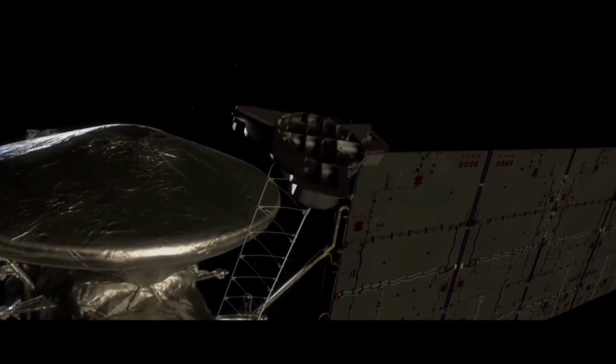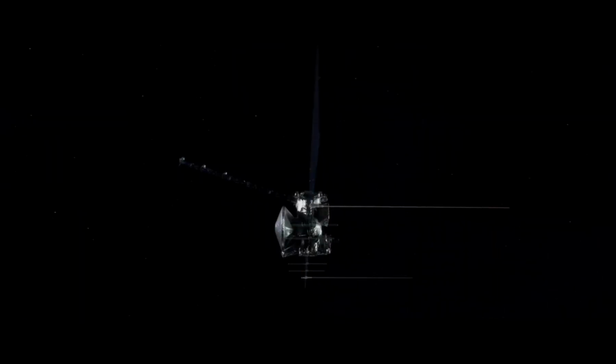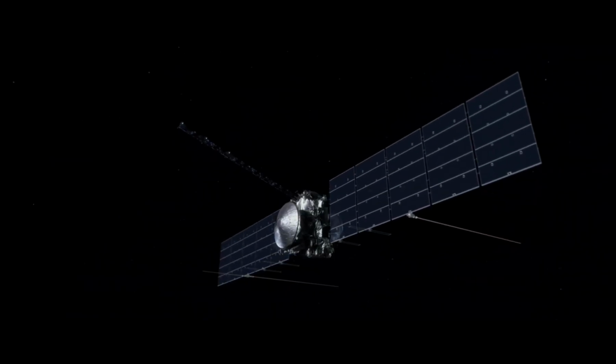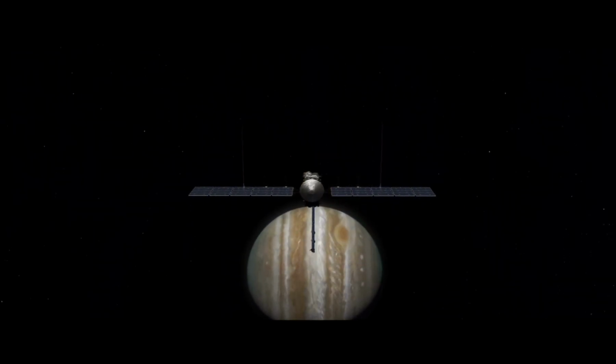So Europa Clipper is NASA's flagship mission to Europa, and it has everything on there that you would want as far as instrumentation to be able to study a moon and to figure out what's going on there as far as the geology, what's going on in the interior. And my role on Europa Clipper is as a team member on the Europa imaging system, and so that's the camera team.